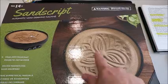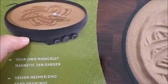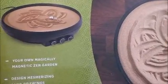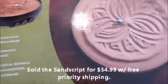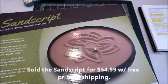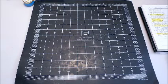Well, this is kind of the same thing, except instead of a rake, you put these little magnetic balls into the sand, and there are these controllers right here, and magnets underneath the sand. You turn the controllers like you do with an Etch-a-Sketch, and you can make your own designs in the sand. It's supposed to be mesmerizing and magical and relaxing. I got it for $1, and I think these are going pretty consistently for $40 with free shipping.